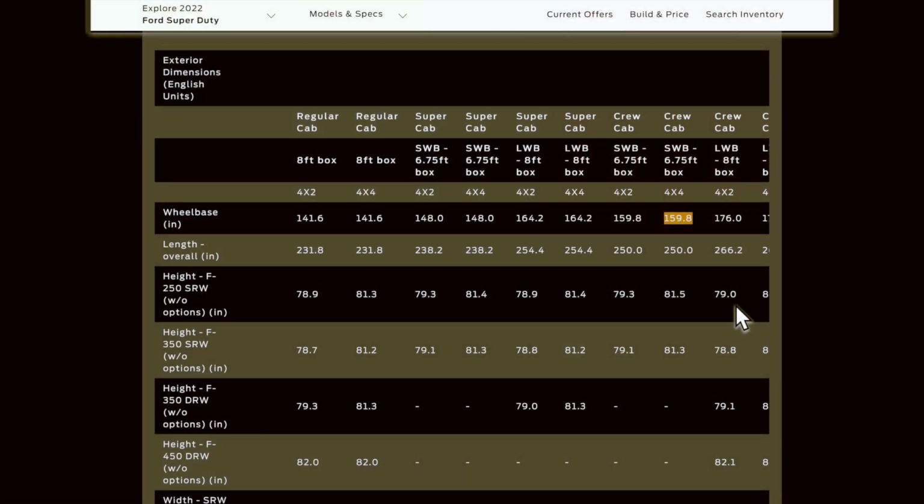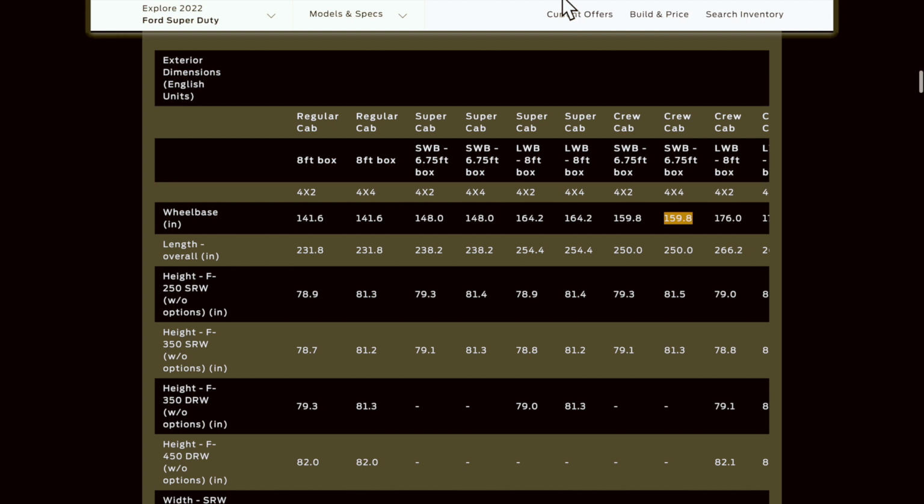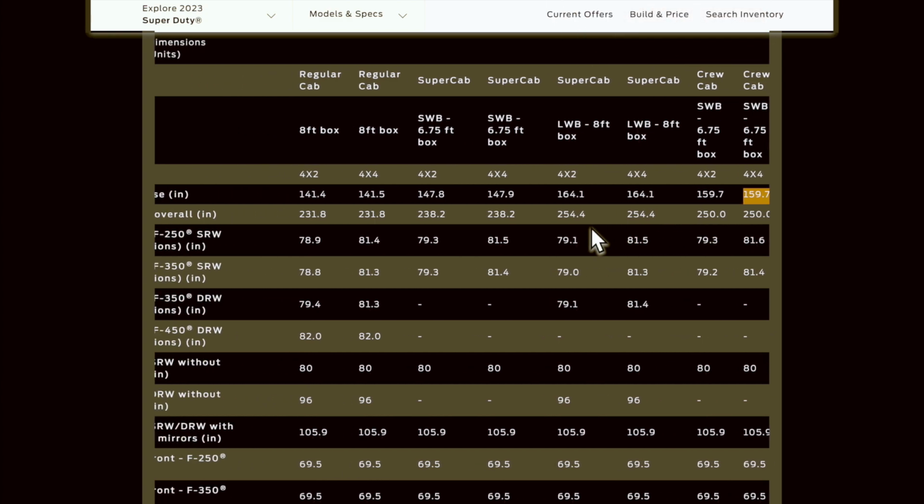The last thing I wanted to show you was some of the exterior dimensions. Now, I will say they're pretty much the same. However, the wheelbase is like 0.1 inches shorter than the 22 model. So 159.7 is to 23, and then 159.8 is to 22. The length is the same, and I'm basing this off of a crew cab standard wheelbase, which is a standard bed. Also, the height is a little bit taller on the 23, but again, not by much. 81.5 versus 81.6. So like I said, there's not a lot of differences in these trucks.